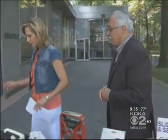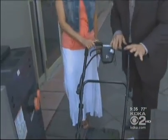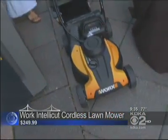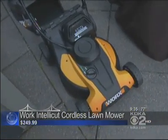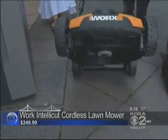Lawnmowers. And the key here is efficiency. This is by Worx. This is called the IntelliCut. What I love about this, Christine, is that when you turn it on, it's quiet. Oh my gosh, my neighbors need to get this. It's amazingly quiet, as you can see.